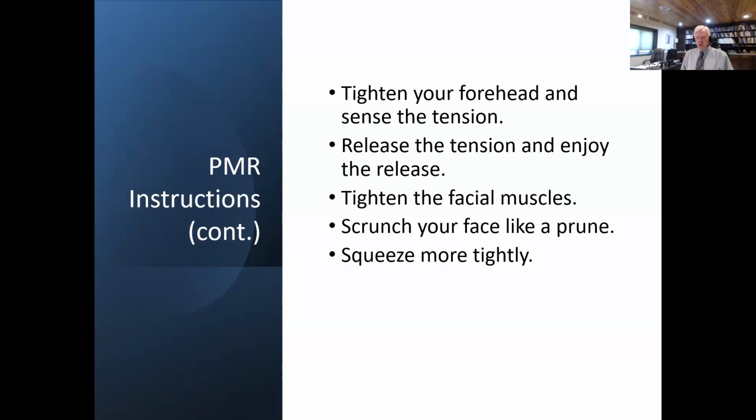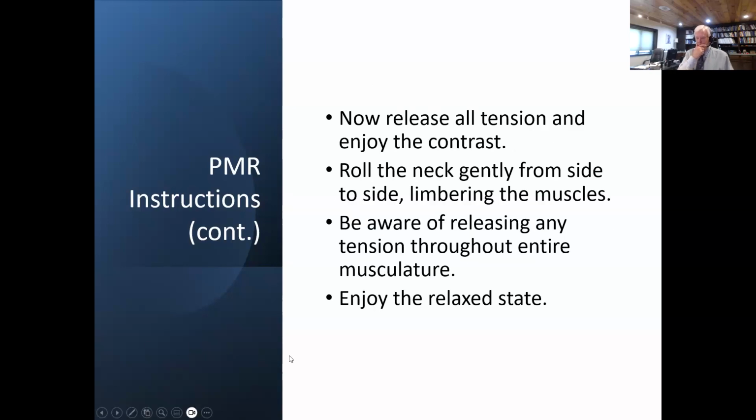And now tighten the facial muscles, scrunching your face up like a prune. And feel that tension throughout your face. Make one ugly face and feel the tension. Hold it, feel it, and then release it. Release it and enjoy the release of tension throughout your body. And now release all tension throughout your body and enjoy the contrast, rolling your neck gently from side to side, limbering the muscles. Be aware of releasing any tension throughout the entire musculature and enjoy that relaxed state.